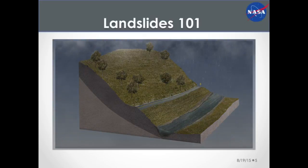Okay, so landslides. Yeah, there are sound effects too.